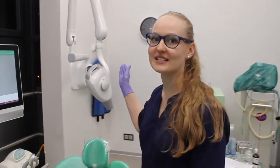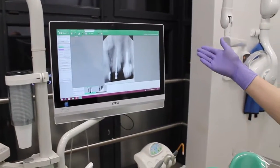That is the X-ray machine. Here you have an X-ray picture.